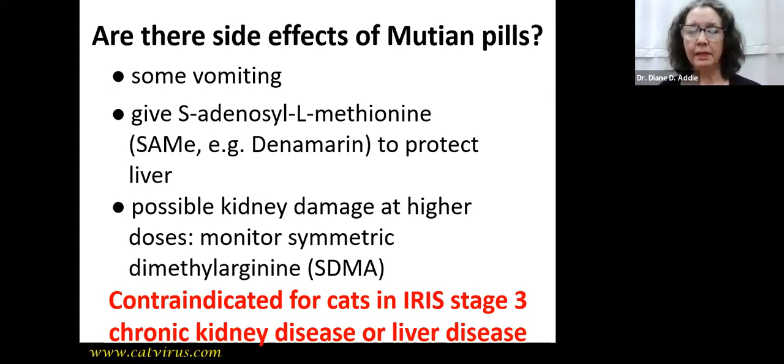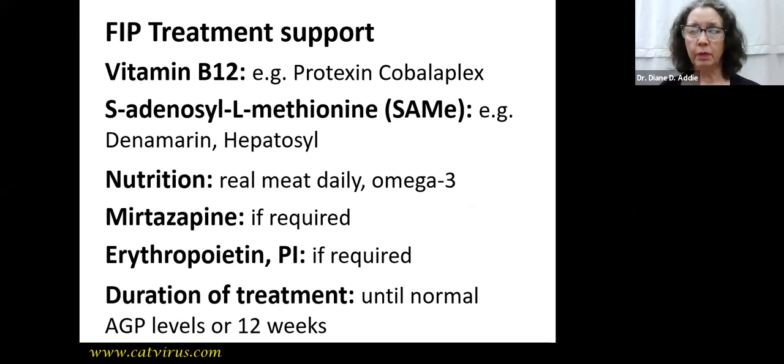The Mutian people indicate that Mutian pills are contraindicated for cats in IRIS stage 3 of kidney disease or with very severe liver disease. I recommend treatment support, for example, vitamin B12, either injections weekly or Protexin Cobalaplex, which is a veterinary preparation for cats. The vitamin B12 serves three purposes. It is an appetite stimulant, it is anti-inflammatory, and it supports red blood cell production because, of course, the cats with FIP are highly prone to the non-regenerative anemia of chronic inflammation. I've already mentioned supplementing with SAMe.